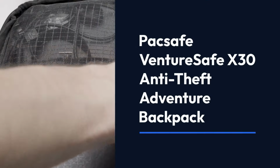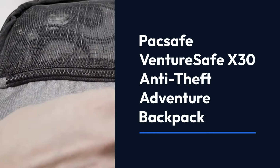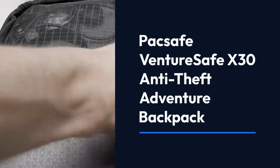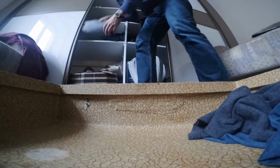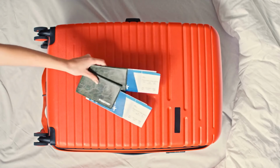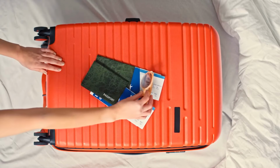For those looking for an anti-theft option, the PackSafe VentureSafe X30 Anti-Theft Adventure Backpack is a fantastic choice. It offers multiple security features, including lockable zippers, cut-resistant materials, and an RFID-blocking pocket. The backpack is also comfortable and durable, making it perfect for adventurous travelers.